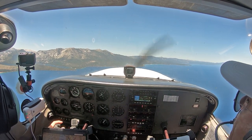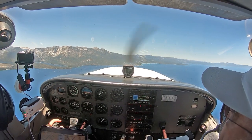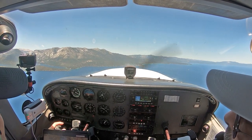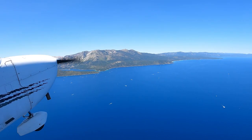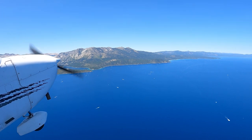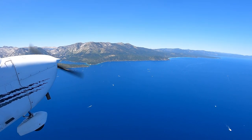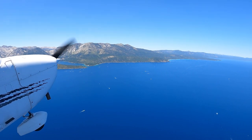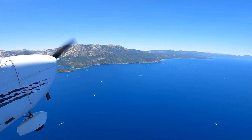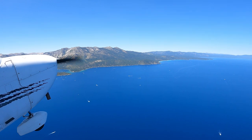South Lake Tahoe traffic, Cessna 5302 November, flyover mid runway 36, heading north. South Lake Tahoe. South Lake Tahoe. And northbound traffic, we advise helicopter shoreline 7200 eastbound towards the casino.